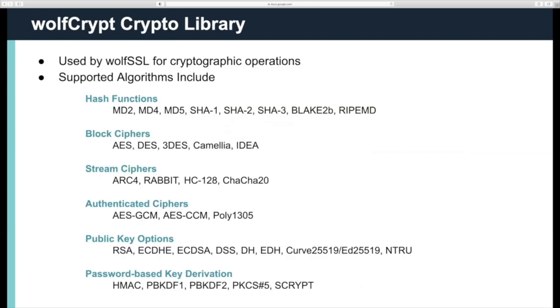Here's our list of algorithms supported. This is not a complete list, but it's most of them. For our wolfCrypt library, common ones are RSA, ECC, AES-GCM, ChaCha20-Poly1305, and Ed curves, for example.